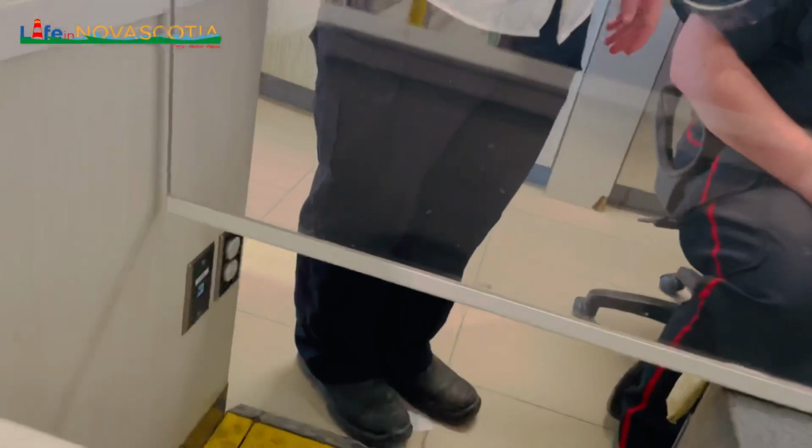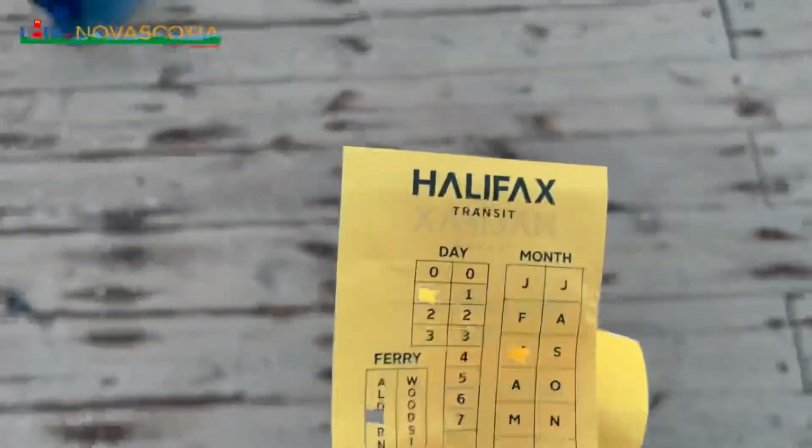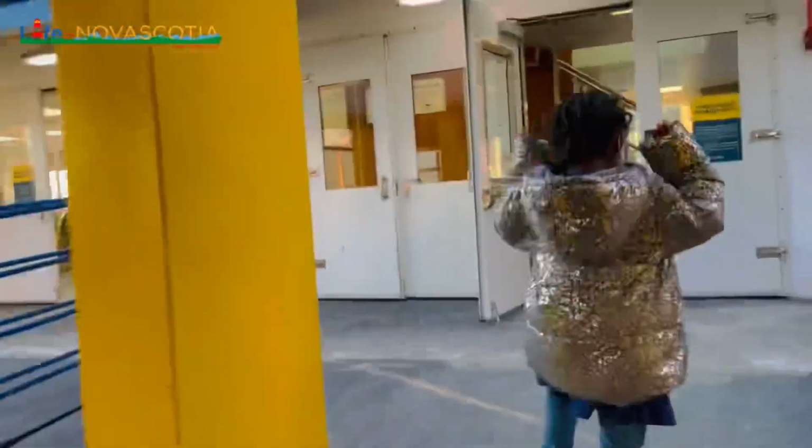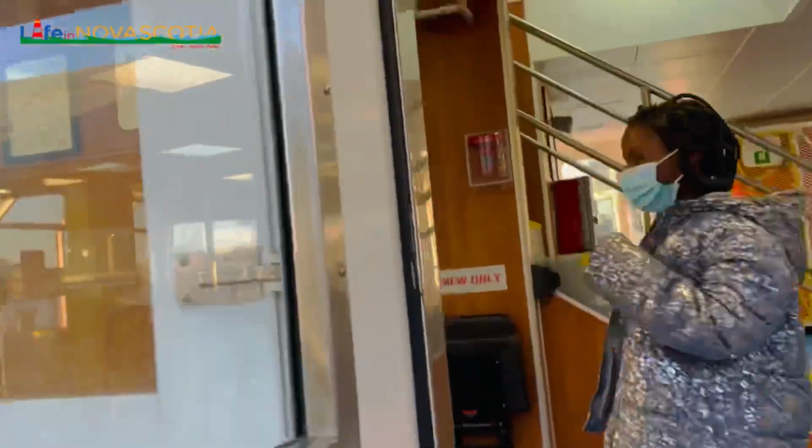Ticket for the ferry. Okay, so it's $2.75 per adult. Once you pay for the ticket, you get this paper. It's called the transfer. You can use this transfer for both the ferry and the bus. Usually they give you about 2 or 2.5 hours. So if you're going somewhere, you can use the same transfer to go back if you are still within that time.